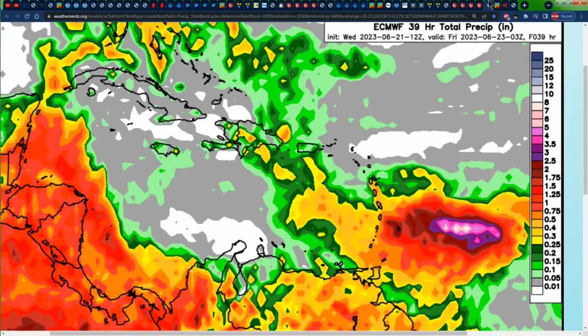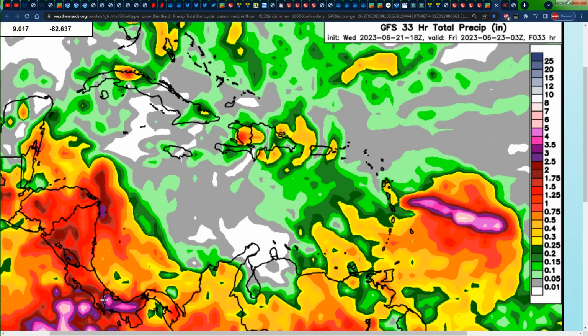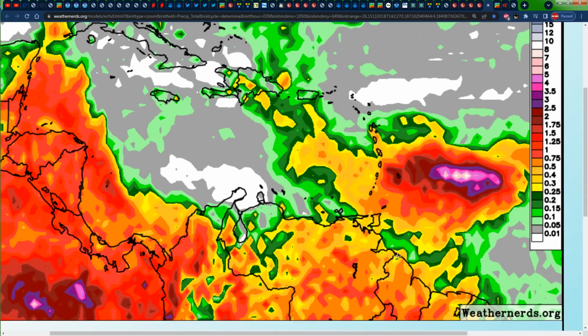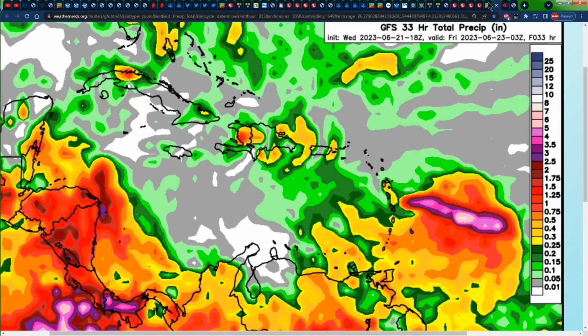And we can also see a lot of rainfall elsewhere, stretching from the Yucatan Peninsula, Belize, Guatemala, El Salvador, Honduras, Nicaragua, Costa Rica, Panama. Even although the GFS is a bit more robust, showing some purples in Costa Rica and Panama right there. We can also see some rainfall across sections of Colombia, Venezuela, Guyana as usual, French Guiana, Suriname, the usual spots in Central and South America that usually receive a lot of rainfall all year round because they're in the intertropical convergence zone, so they're definitely going to be receiving rainfall most of the times.